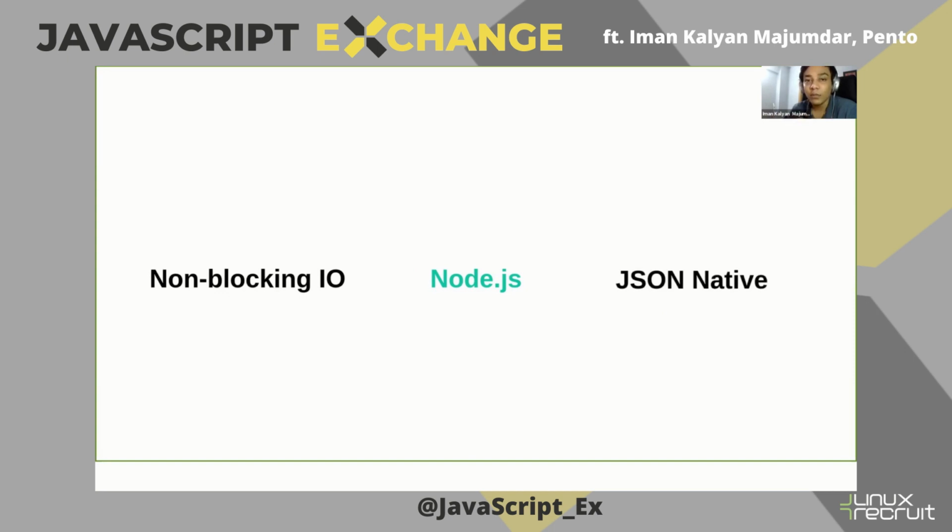The first one is non-blocking IO, and the second is it being JSON native, or treating JSON as a first-class citizen. Of course, this isn't a Node-specific feature. It's just a side effect of being able to use JavaScript as a server-side language.